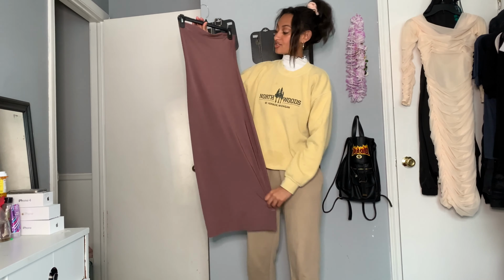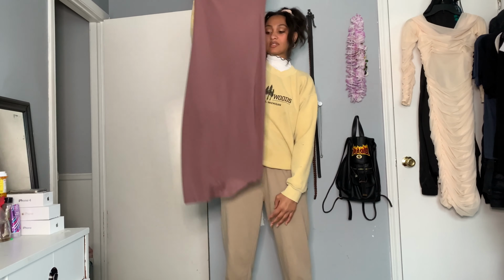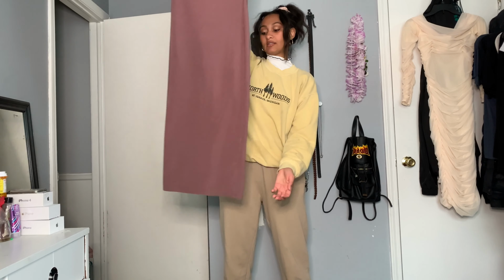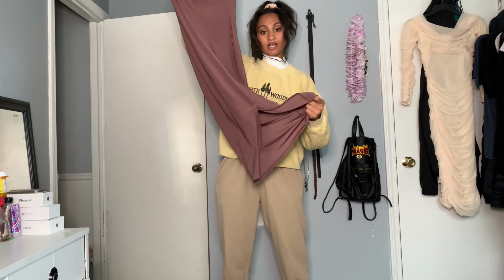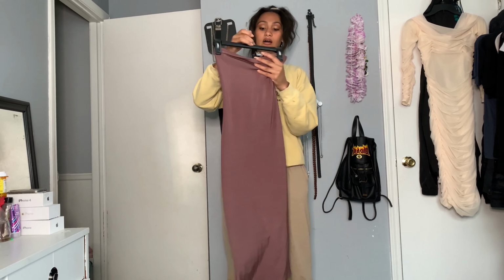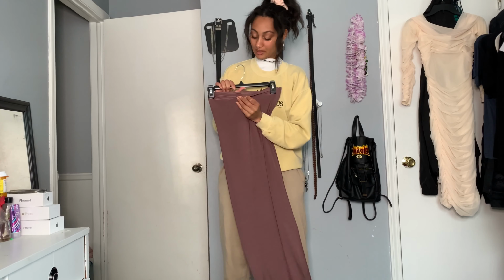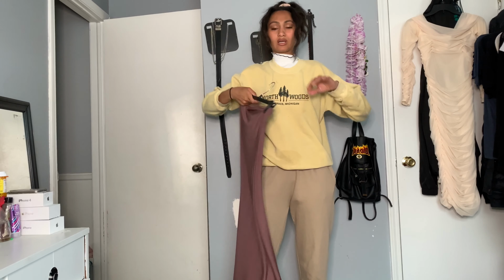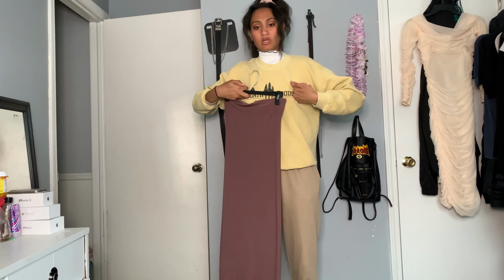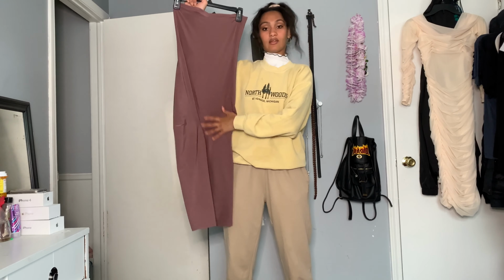So this next dress is from Forever 21. It is just a tube dress and it goes to like mid-calf area. And then the back has a little slit so you can walk in it and you're not like dying. As you can see, it is form-fitting. It slips and slides down a little bit because the little rubber here that's supposed to hold it up doesn't really work and it constantly flips over. So it's really annoying, but the dress is really nice and I love the color.